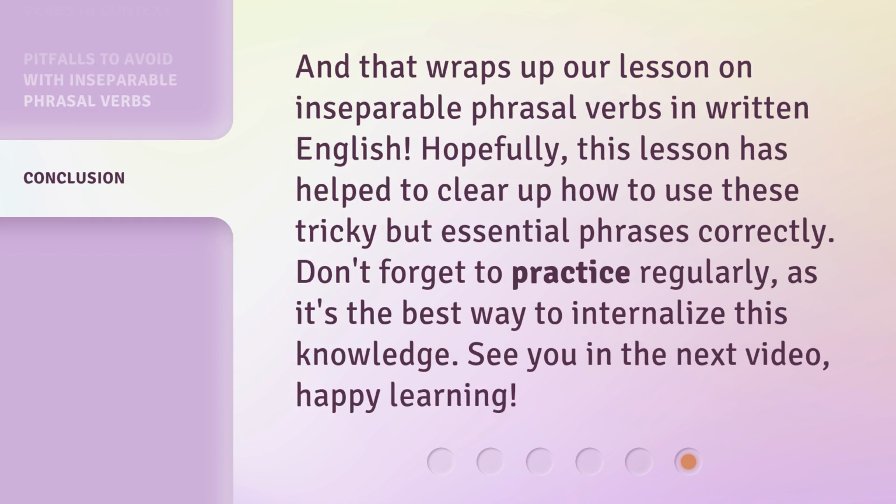And that wraps up our lesson on inseparable phrasal verbs in written English. Hopefully, this lesson has helped to clear up how to use these tricky but essential phrases correctly. Don't forget to practice regularly, as it's the best way to internalize this knowledge.